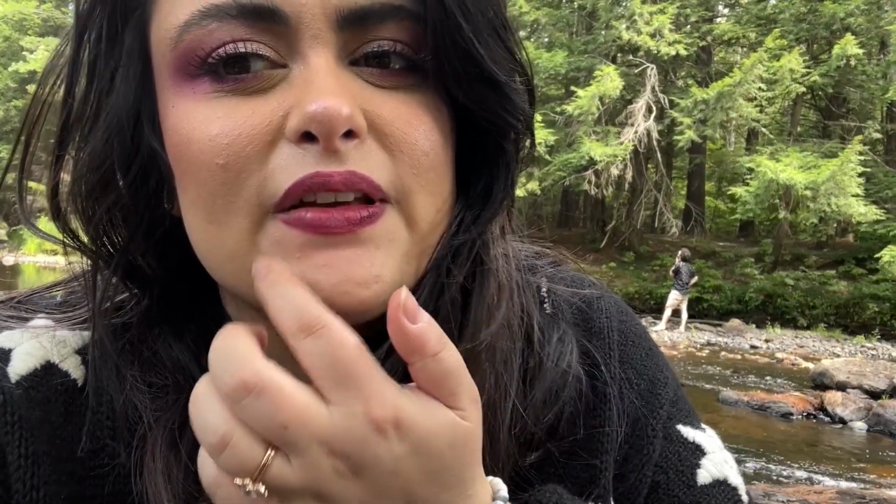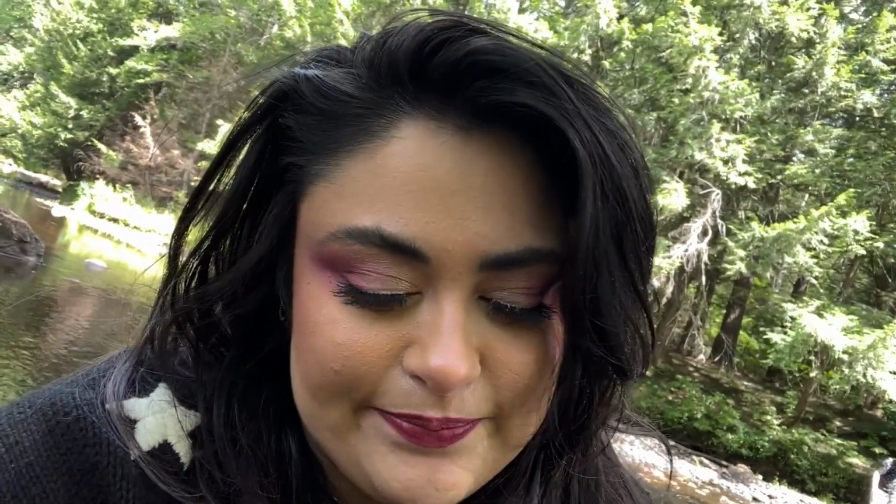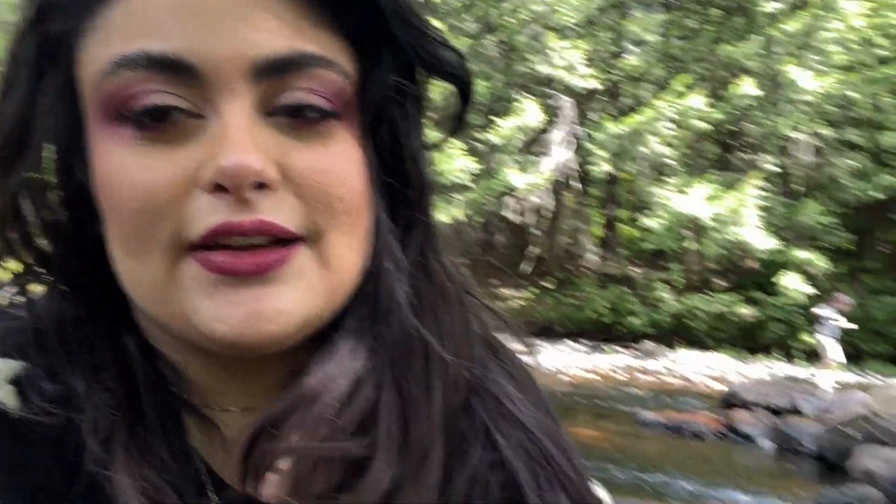So we're just sitting and screwing around at the river. I have lipstick all over my face. I have found a rock to sit on, and that's what I'm doing. Recovering from waking up with a migraine by sitting on a rock in the river.